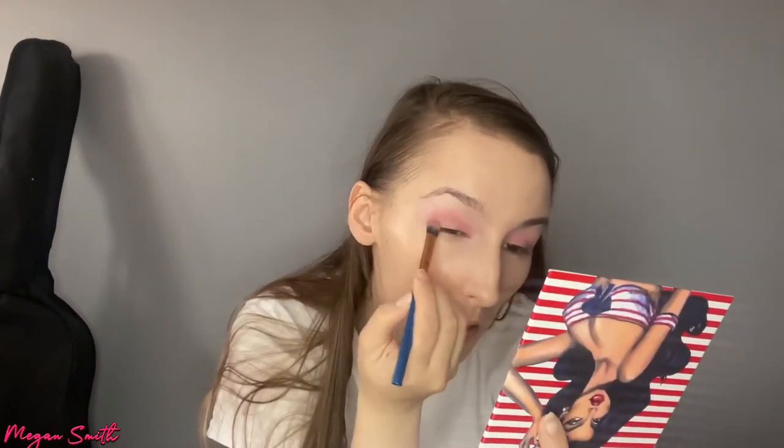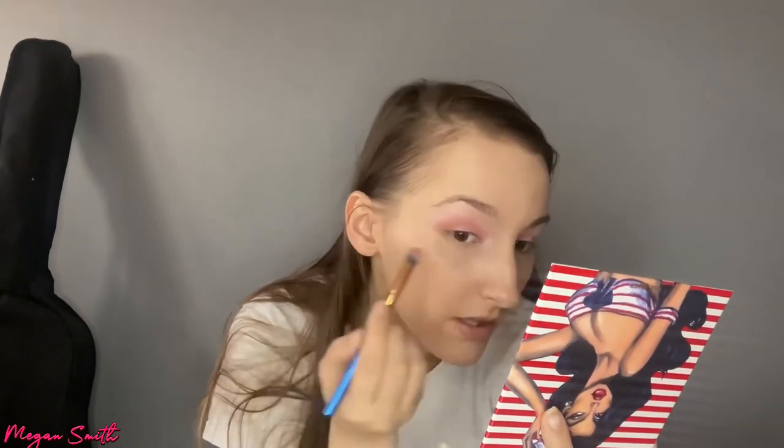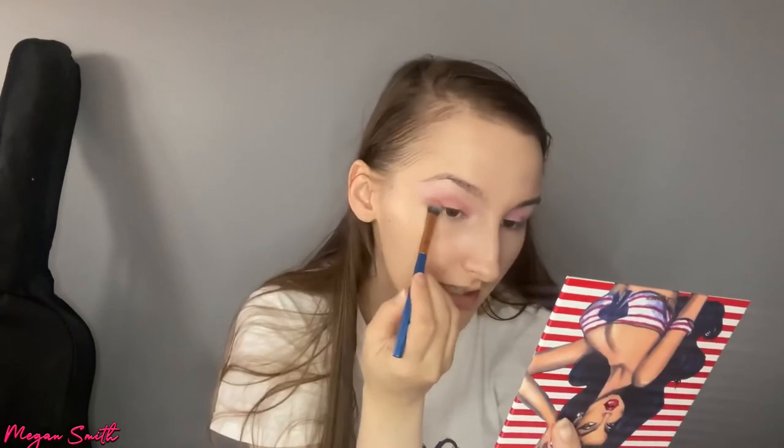Oh, I really want to place the blue. I could probably put Wavy or Tidal Wave in this bit a little bit. Well, that's nice. I like that. I like how that's like kind of going.